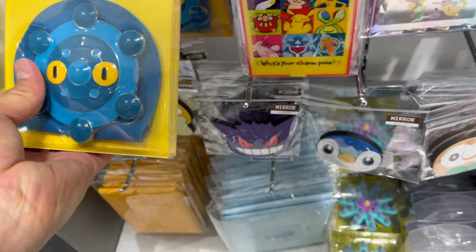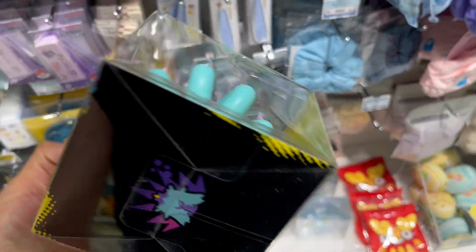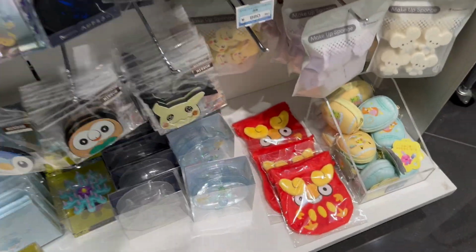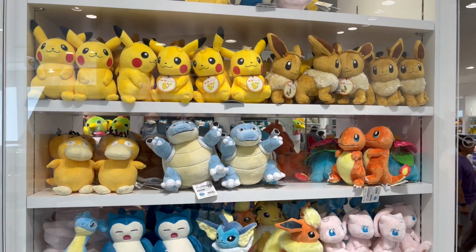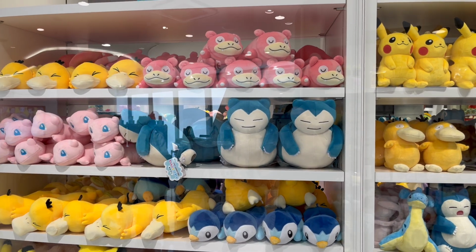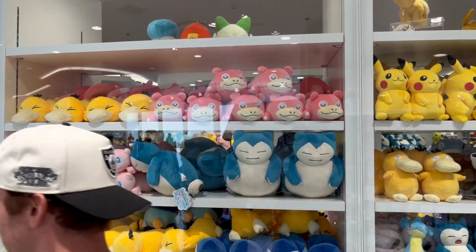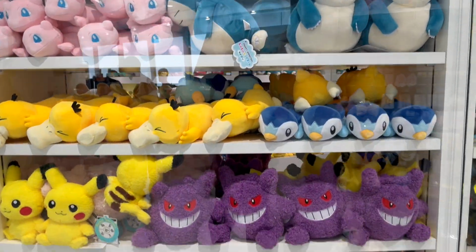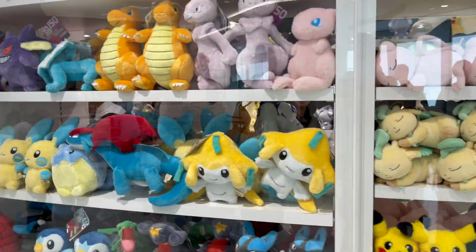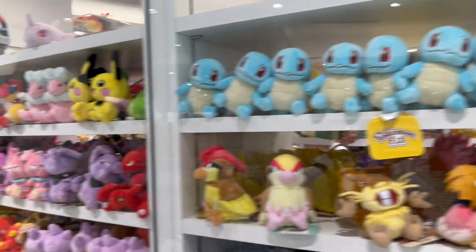And here's a very neat item, this Mariani brush. Definitely interesting. Let's take one last look at this beautiful wall. I wish I had one in my house. Some walls can definitely be done right. Check out all the plushies. Oof, plushie heaven. Wow.